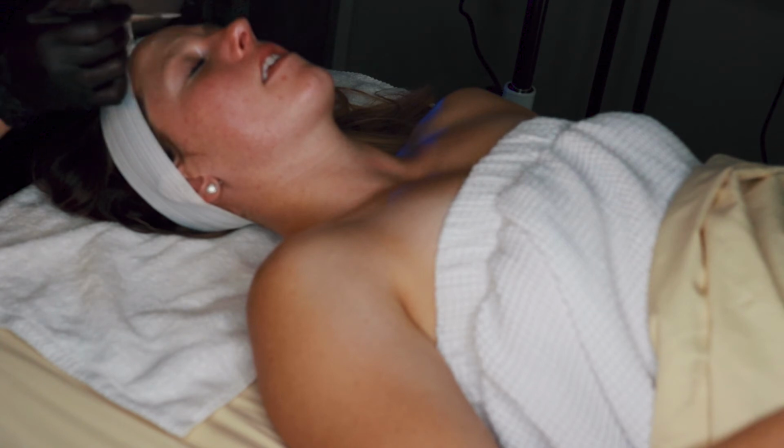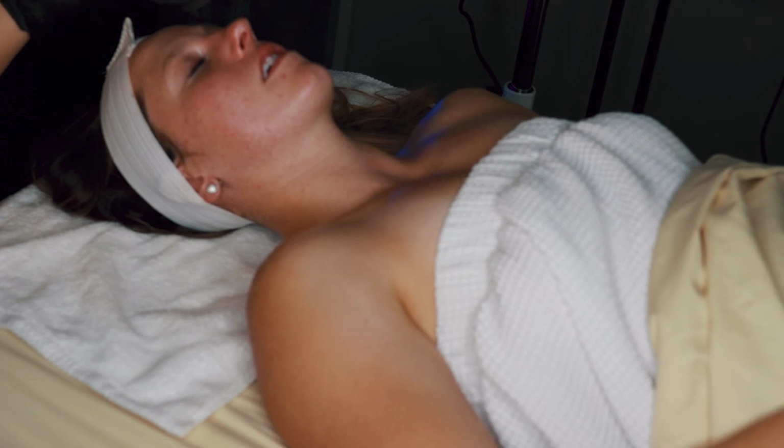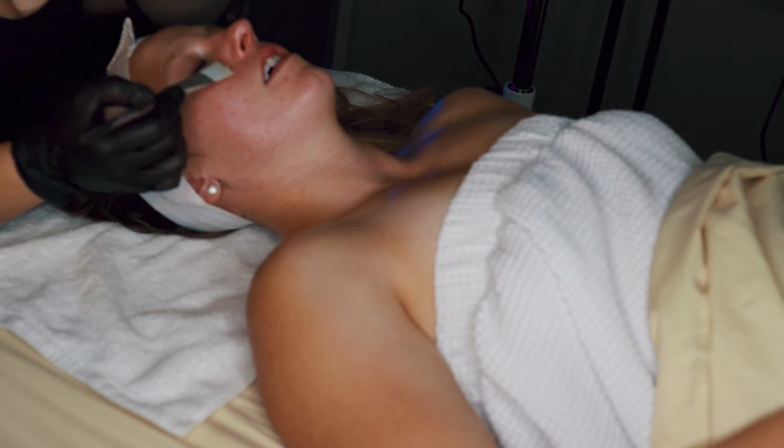Tingling? No. Okay. No. This is a mask? This is a mask. It's an exfoliating mask. It's going to help purge anything. Pizza face, maybe for the next week. So sorry. But you know what? You can just wear a mask.